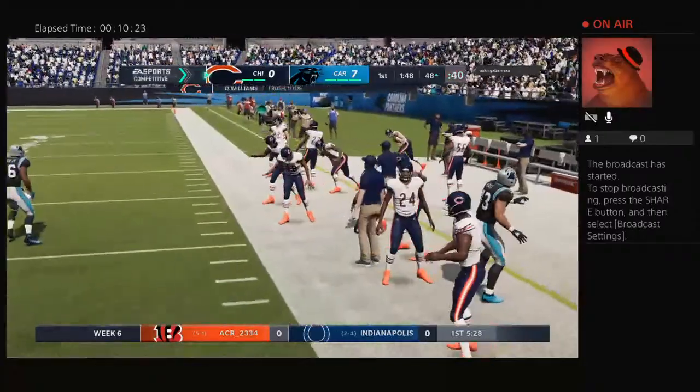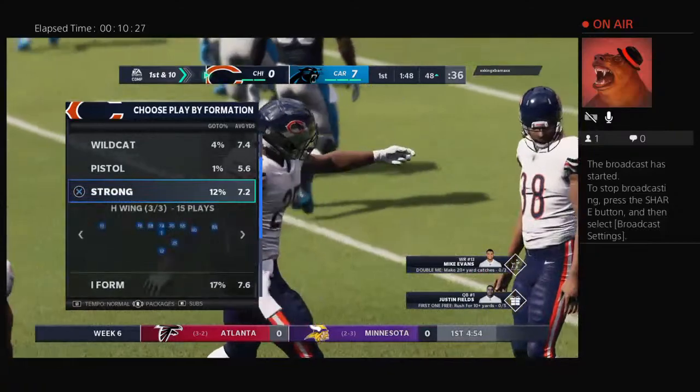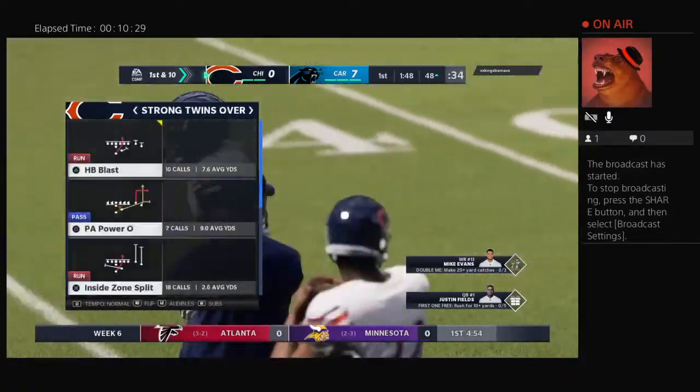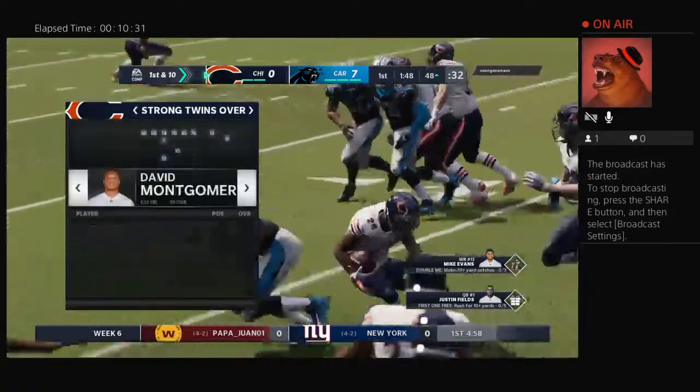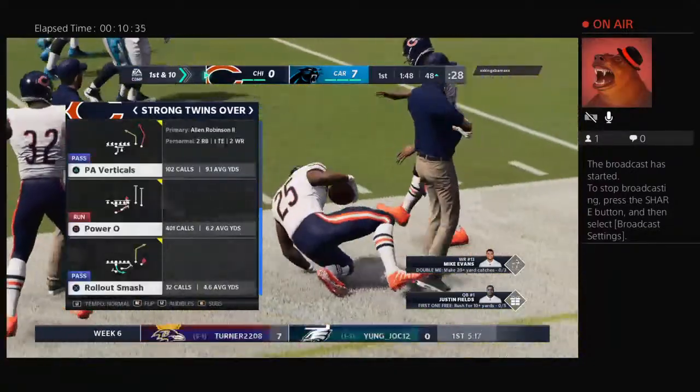Take this to the other side of midfield before going out of bounds. A Chicago first down there on a gain of 11. That right there, a good sign for a team that's had trouble converting third down so far this year. They're in the bottom 5 in the NFL, but they come through there.